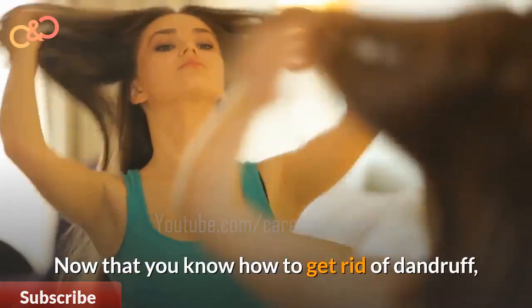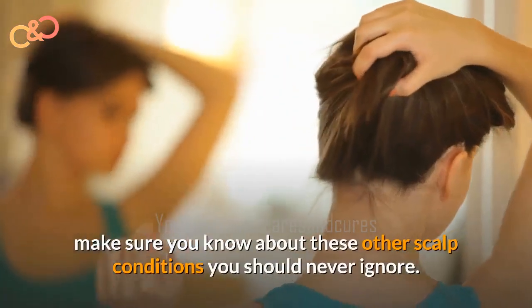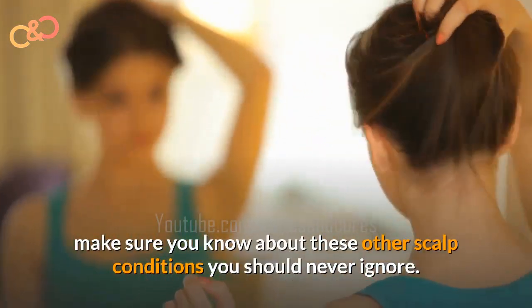Now that you know how to get rid of dandruff, make sure you know about the other scalp conditions you should never ignore.